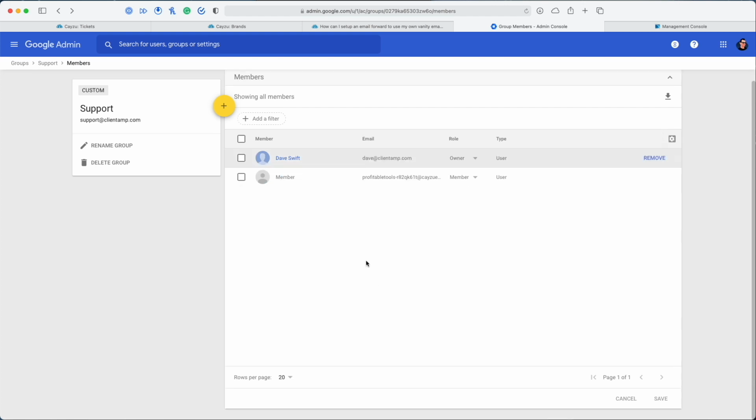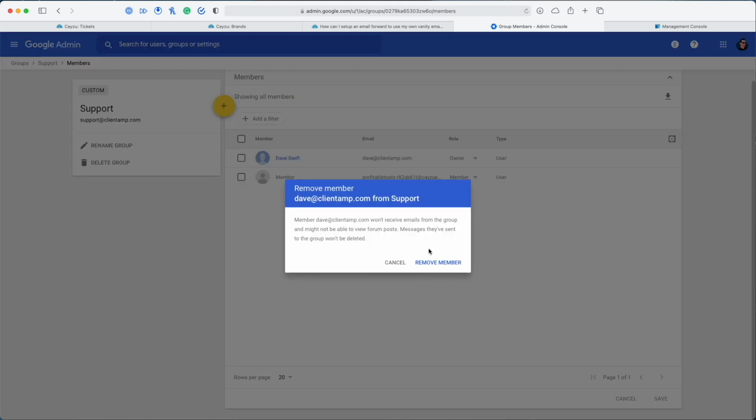Now, what's going to happen is that anytime someone emails support@clientamp.com, it's actually going to forward the email over to this email address right here. But it's also going to send it to me personally, and I don't really want that. So I'm going to go ahead and remove myself from the group.